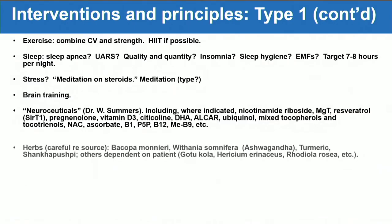Pregnenolone. So many of us are low in pregnenolone. Find out your pregnenolone. Helpful to know. Vitamin D. Again, many of us are deficient in vitamin D. Citicoline helps for cholinergic neurotransmission, which is important for memory formation. DHA, on and on and on. Beautiful work out of MIT from Professor Wurtman over the last 25 years showing the requirement for both DHA, which is one of the omega-3s, and citicoline in synapse formation. So all these things, very, very helpful.